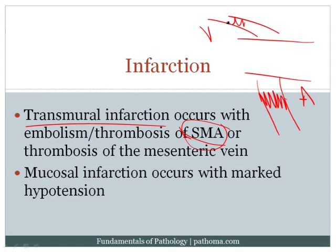The other possibility would be that the patient, for example, has a vasculitis, and that can increase the risk for thrombosis and subsequent infarction. For example, one classic example would be polyarteritis nodosa, in which the patients actually had melena and abdominal pain. And if you go back and review polyarteritis nodosa, you'll see that one of the features was abdominal complaints.